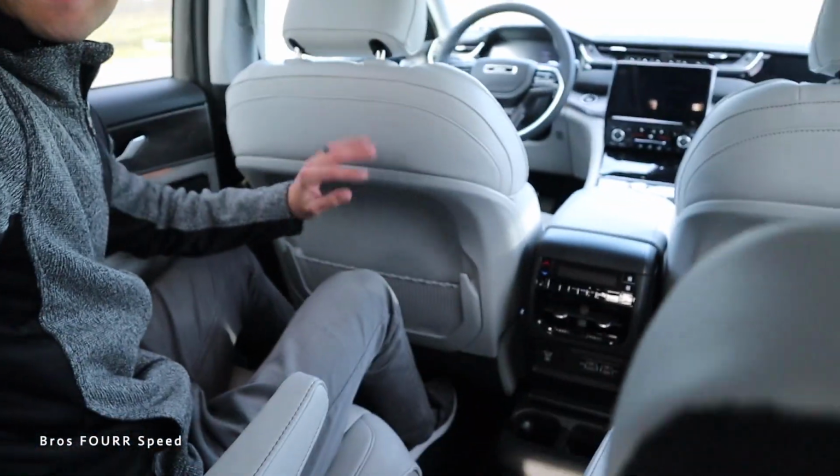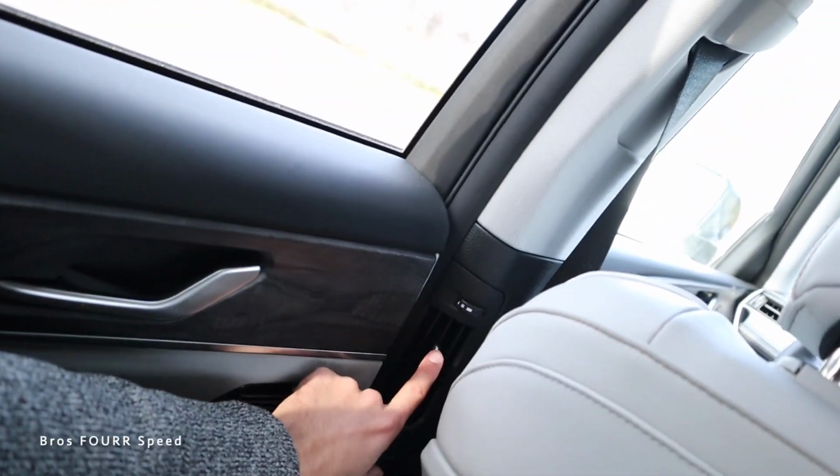Plenty of headroom, even at 5'11". With the driver's seat set at my height, plenty of knee room and foot room. I mean, this is a really nice place to be. Great for the family, ton of glass all around. Of course, with that sunroof opened up, you get even more light let in here. So it's a nice place to be. And there's even more air vents on the B pillar. So really nice amenities you get.